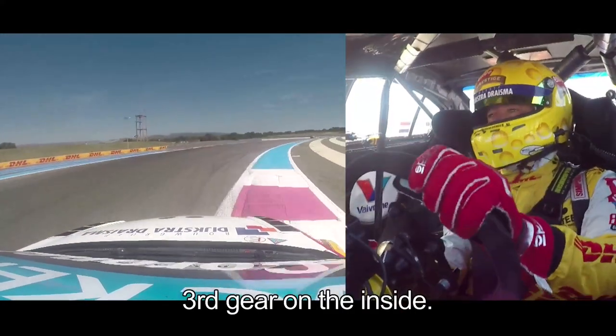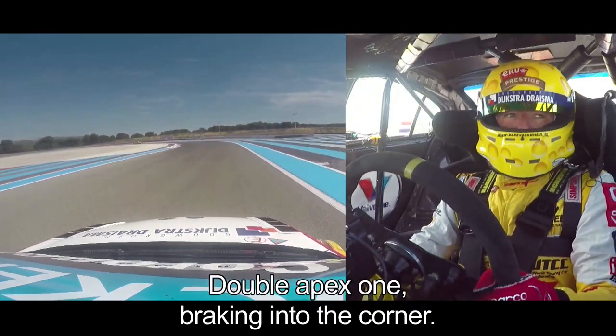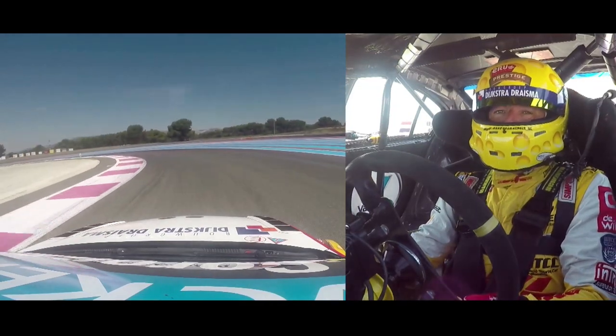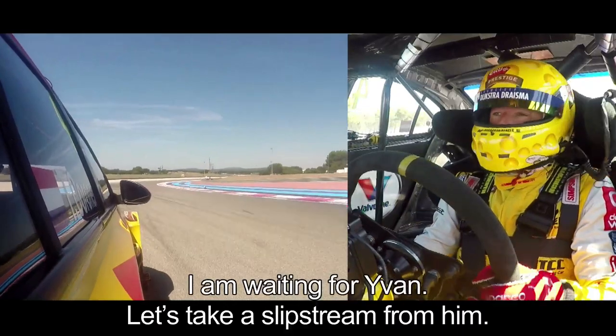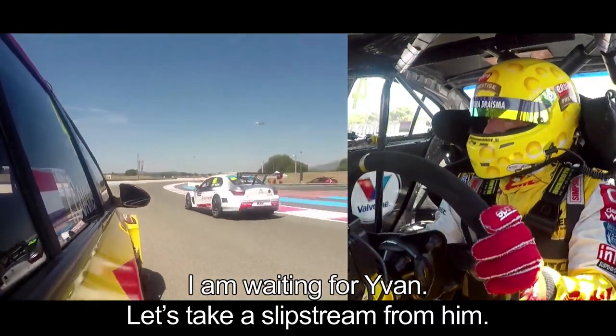Third gear on the inside. Good exit. Double apex one, braking into the corner. Double apex. And then the exit. I'm waiting for Ivan. Ivan Muller is now heating up the tires. Let's take slipstream from him.